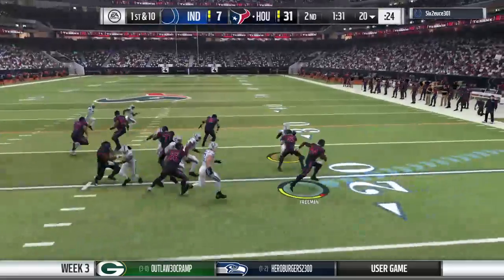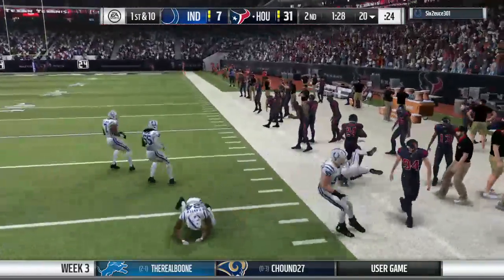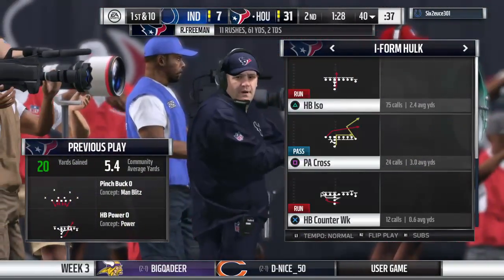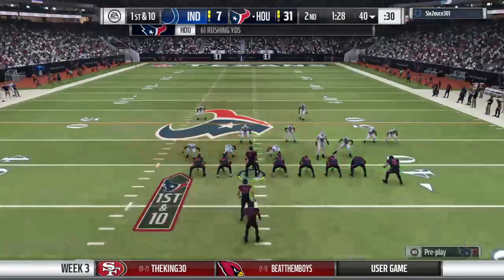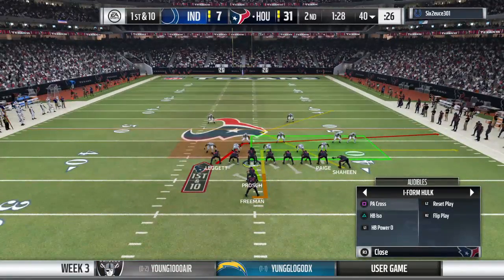Now a handoff looking right. Room here to run. It's a gain of 20 that time. And that'll be good for a Houston first. And a new set of downs here after picking up the first on the ground. And having built that kind of a lead, they're able to do whatever they want right now. All momentum on their side, especially now running the football.